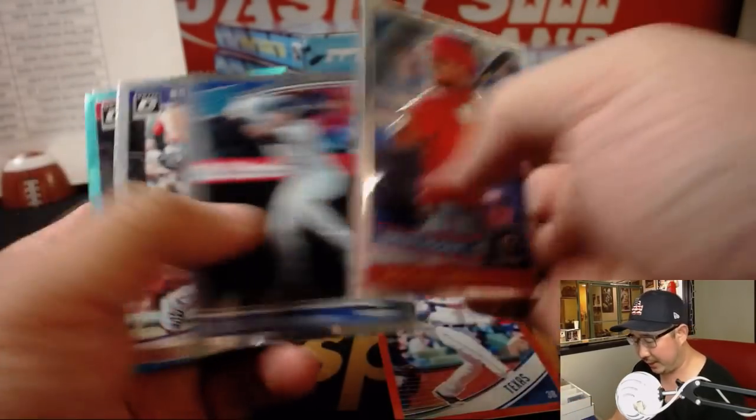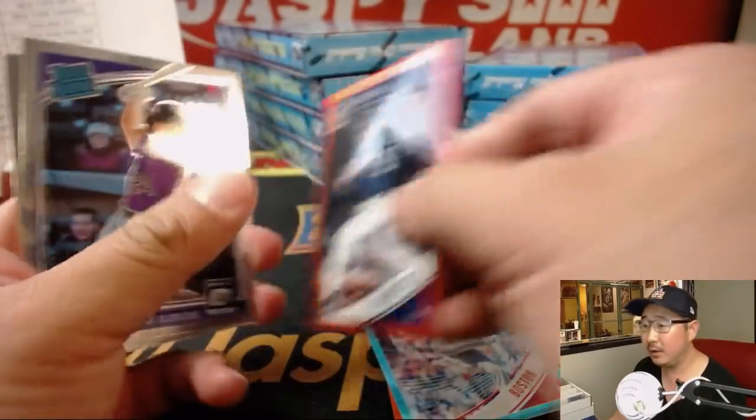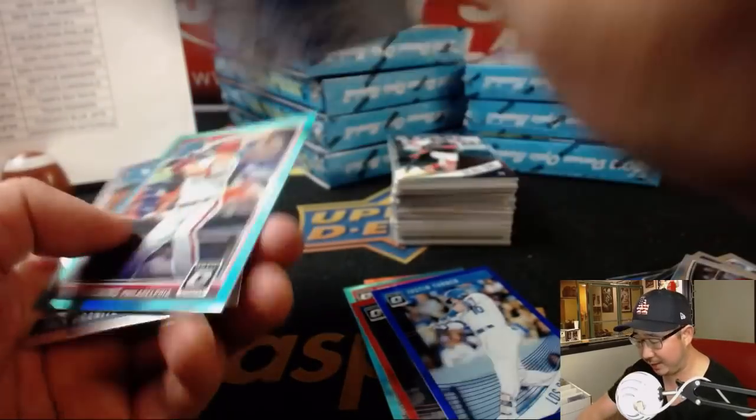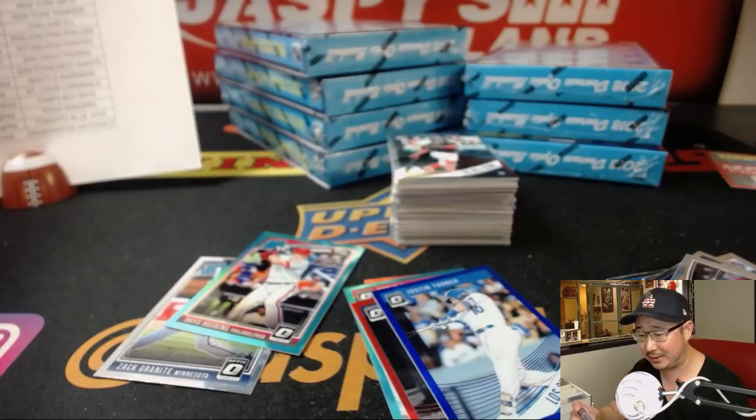All right. Joey Gallo, out of $199. Chris Sale, to $299. Gerrit Cole, to 99. Justin Turner blue, to 149, for red Turner two. And the Straw Man, Darryl Strawberry, OPTIC autographs for the Metropolitans. Dustin has the Mets too. He's got both New York teams.